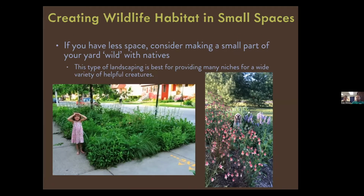Creating a wildlife habitat can happen in any place. In these photos, someone converted a little bit of their yard to native plants, and then just a median, a terrace garden on the side of the sidewalk. Just having those plants attracts insects, attracts birds, and provides habitat.